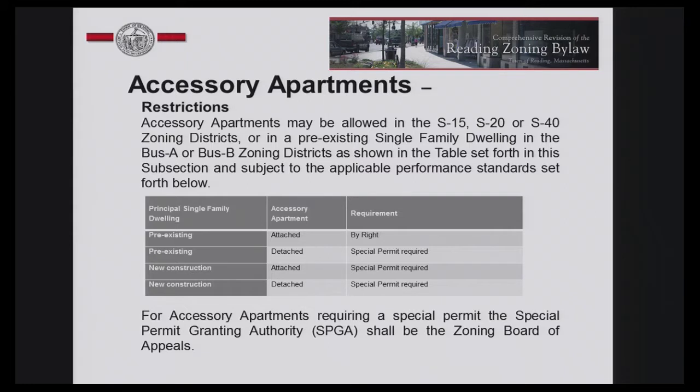And so the change here is that in a house, an attached accessory apartment, like putting an apartment in the basement or whatever, that would be by right. But again, you'd have to meet these performance standards. So for a pre-existing detached accessory apartment, that would be by special permit, as would all the other two categories. If it were new construction and it were attached, you're putting an addition on your house, say, that would be under a special permit. And then the last category is new construction detached.